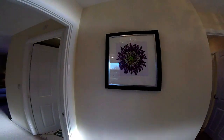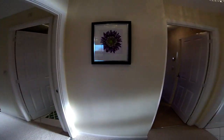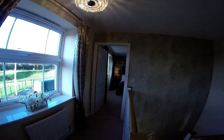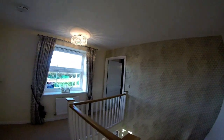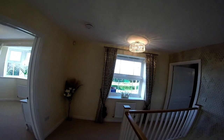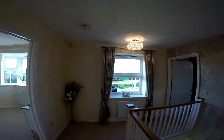So if I just pan around again so that you can see them. So you've got bedroom 2, bedroom 1, which is the master, main bathroom, bedroom 4, and then bedroom 3 that we went in first. And then this lovely landing. So this is the Evesham house type, a beautiful 4-bedroom detached property by Bovis Homes.